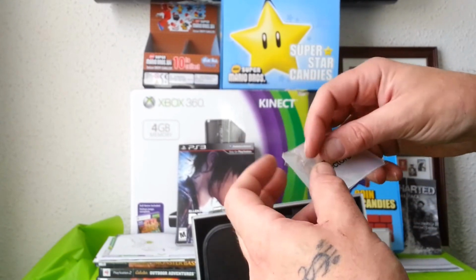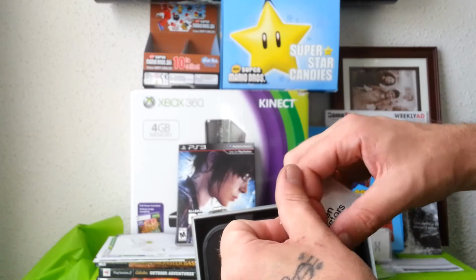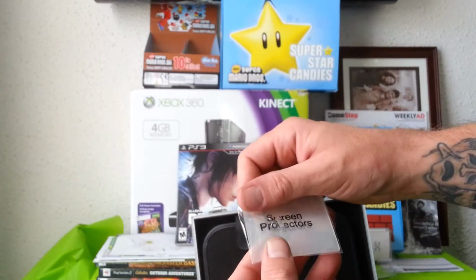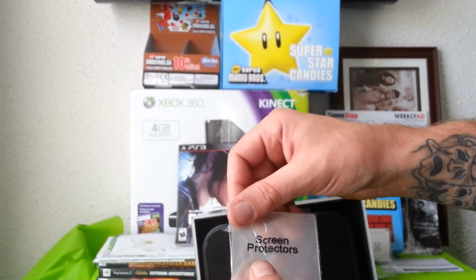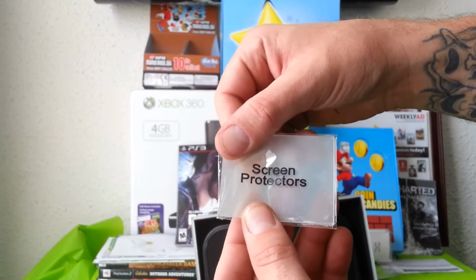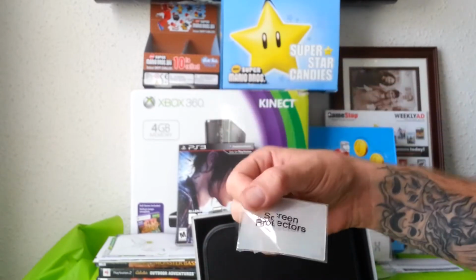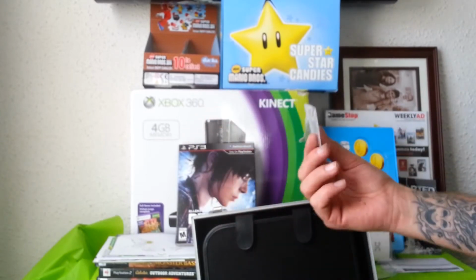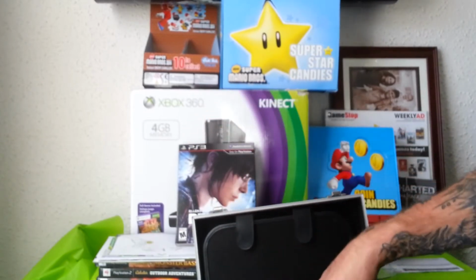These say screen protectors on them, but what I'm curious about is the DS screens aren't this small, are they? I know the XL ones aren't, but I really didn't think the Nintendo screens. See, screen protectors. So was this actually for like a Game Boy Advance maybe? You know, I don't know. You guys let me know. I'm counting on you here.